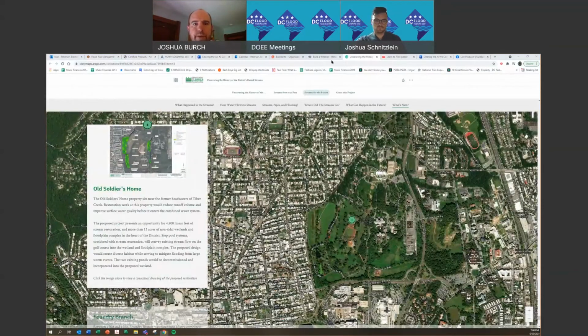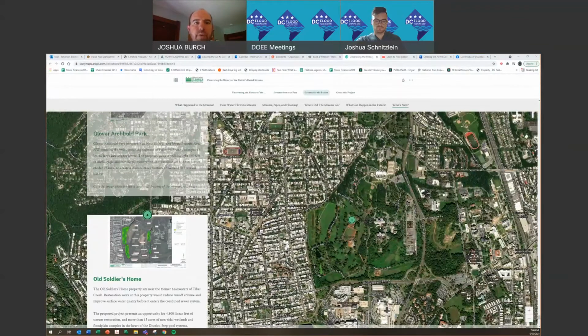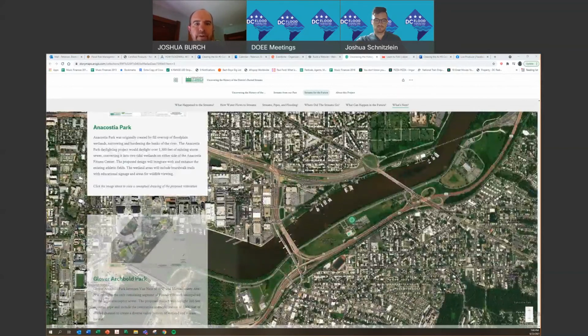Of course, the story map that you all can look at. You can click on that link so you can start exploring where streams used to be in your neighborhoods. And then you can look at the maps for where we were looking at potential opportunities to daylight streams in the district. And while we just highlighted 5, we have a master list of over 100.